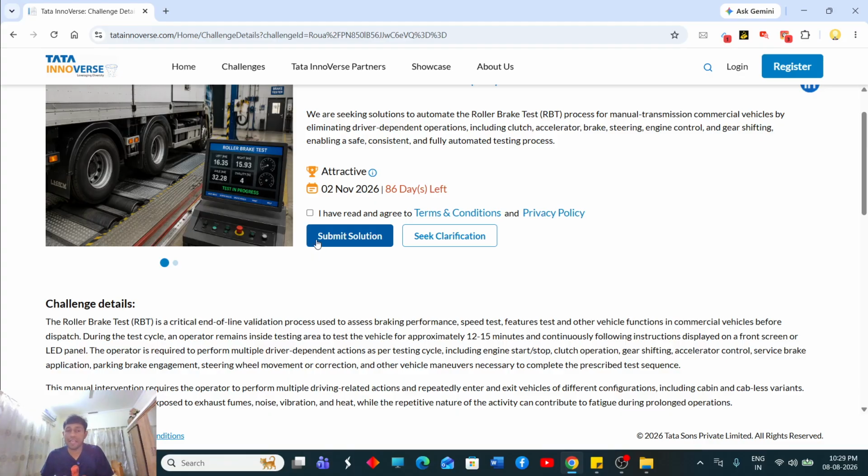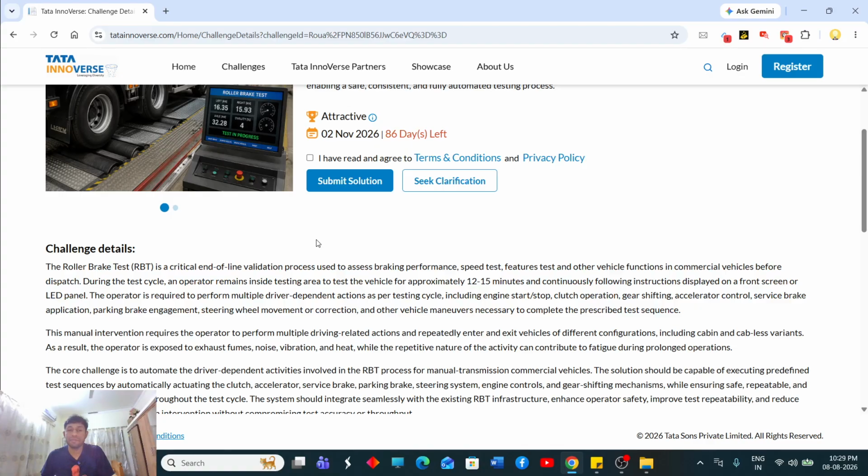So the operator is required to perform multiple driver dependent actions as per the testing cycle, including engine start, stop, clutch operation, gear shifting, accelerator control, service brake application, parking brake engagement, steering wheel movement or correction, and other vehicle maneuvers necessary to complete the prescribed test sequence.